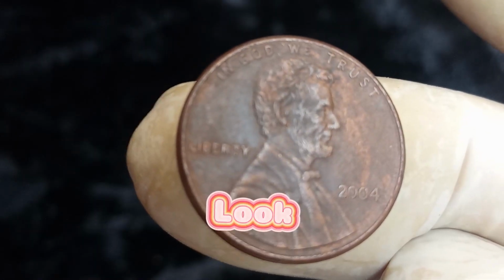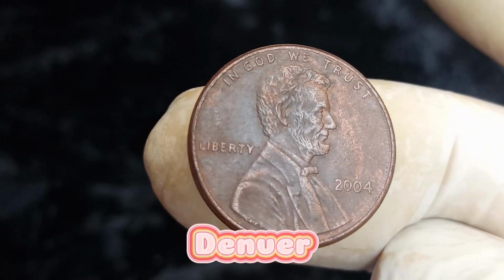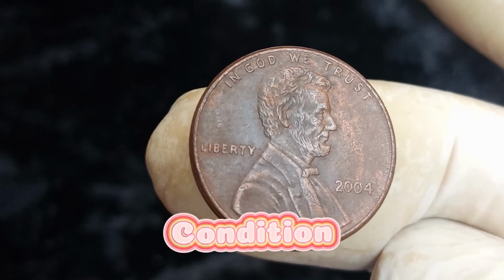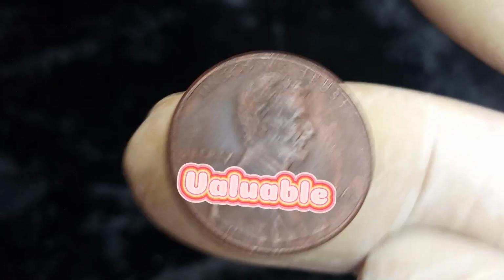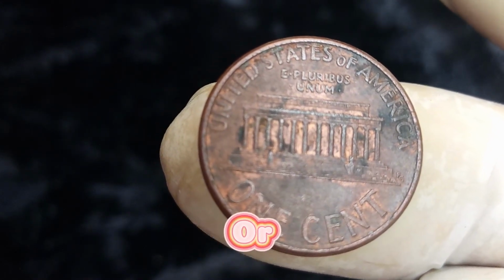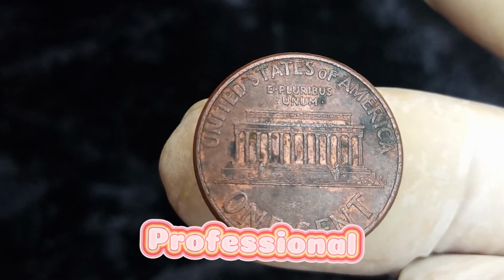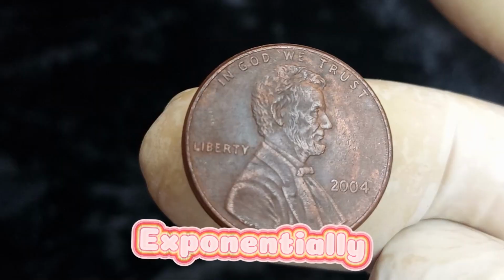Check the mint mark, look under the date. The Philadelphia version has no mark, Denver has a D, and San Francisco proofs have an S. Look at the condition. Coins in mint state, MS60 and above, are far more valuable. Consider getting it graded. If you suspect you have a valuable error or high-grade penny, submit it to PCGS or NGC for professional grading. This can increase the coin's value exponentially.